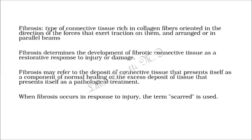Fibrosis may refer to the deposit of connective tissue that presents itself as a component of normal healing, or the excess deposit of a tissue that presents itself in pathologic treatment. When fibrosis occurs in response to injury, the dermis is scarred.